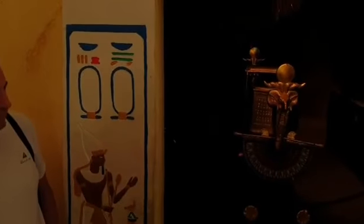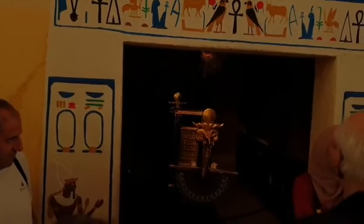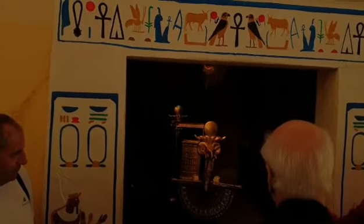This room is called the Holy of Holies or the sanctuary. This is actually where they used to keep the statue of the god, which is made of pure gold. So it will be here, and it will be only out on the festival days. The meaning of the name Amun in the ancient language is the hidden. That's why this room is always dark. And nobody was allowed to enter this room except for the king and the high priest. So even the queen herself is not allowed to go inside.